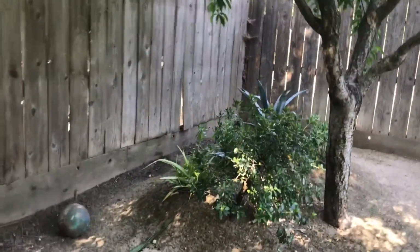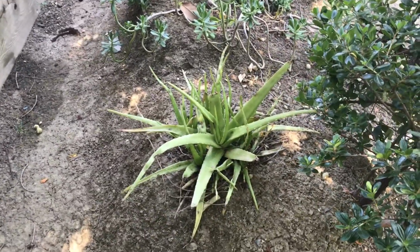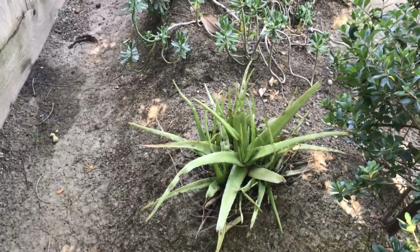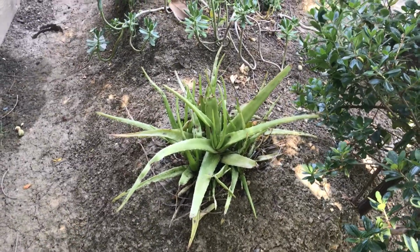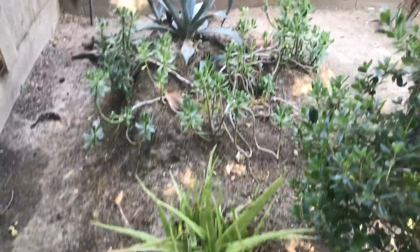And then in this corner here, the last section of succulents. Wow, this aloe plant was a very small aloe plant. I actually had it in a pot for several years. Didn't know where I wanted to put it. It outgrew its pot. Its root ball was totally saturated, so I replanted it.